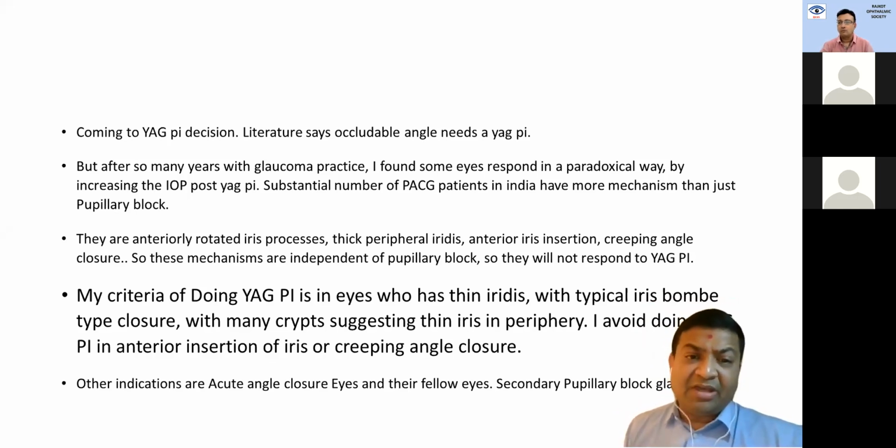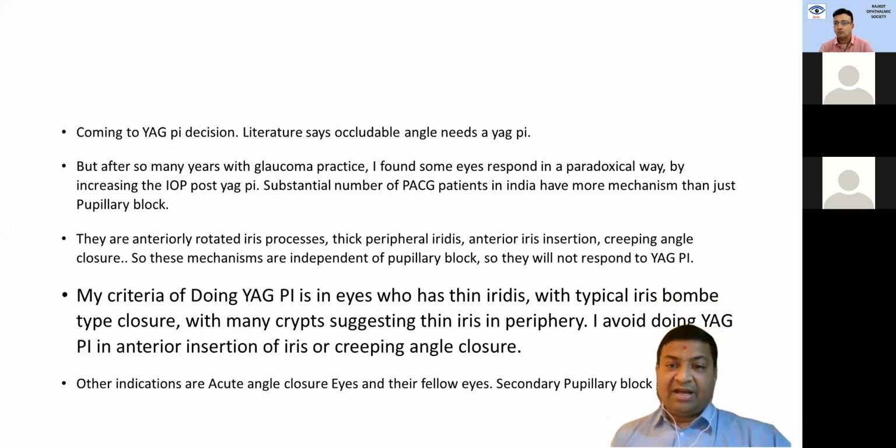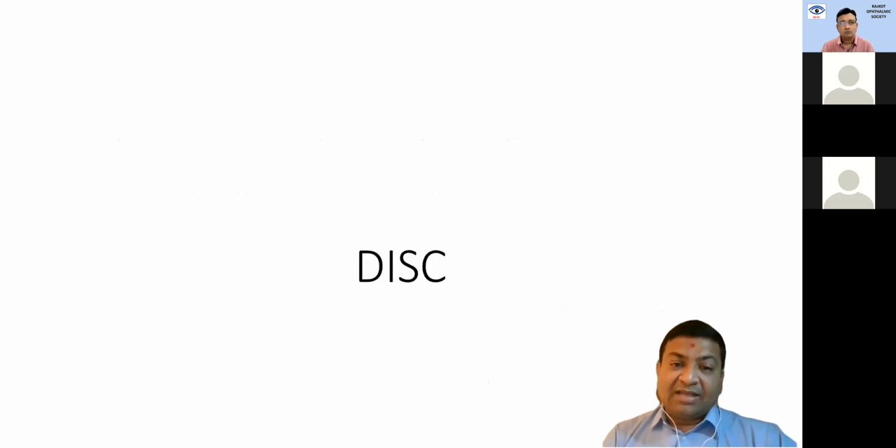My criterion for doing YAG-PI is in eyes that have a thin iris with typical iris bombé type closure with many crypts, suggesting that the iris is thin in the periphery. I avoid doing YAG-PI in eyes with anterior iris insertion and creeping angle closure. Other indications are acute angle closure eyes and their fellow eyes, and all those secondary pupillary blocks like pseudophakics.